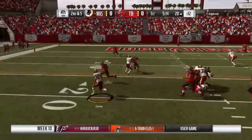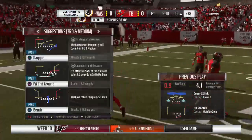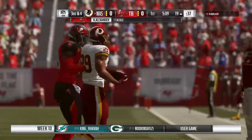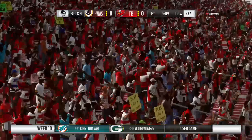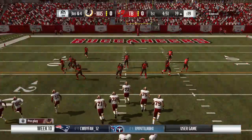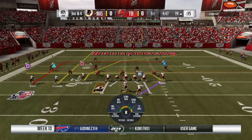Geis with a carry on 2nd down. And he'll at least get him inside the red zone here, down to about the 19. And the tackle there by Quan Alexander. I know the scouting report on him is that he doesn't possess the eye discipline to be an elite linebacker. And what that means is his ability to read, react, and make a play. But on that one, he looked like one of those guys.